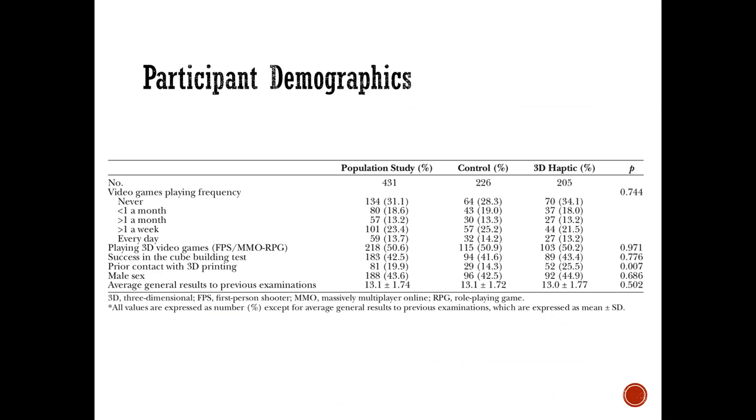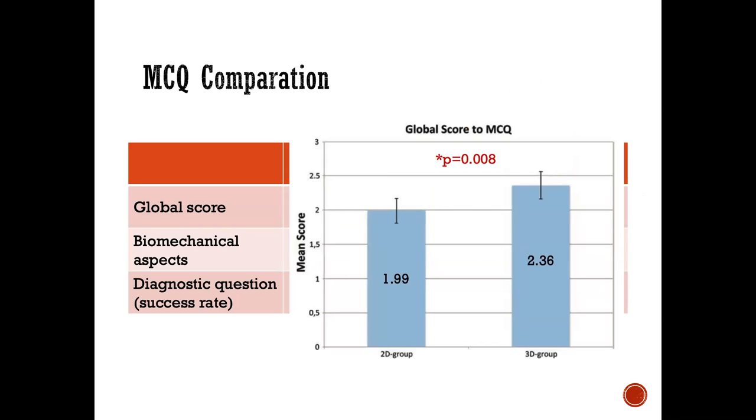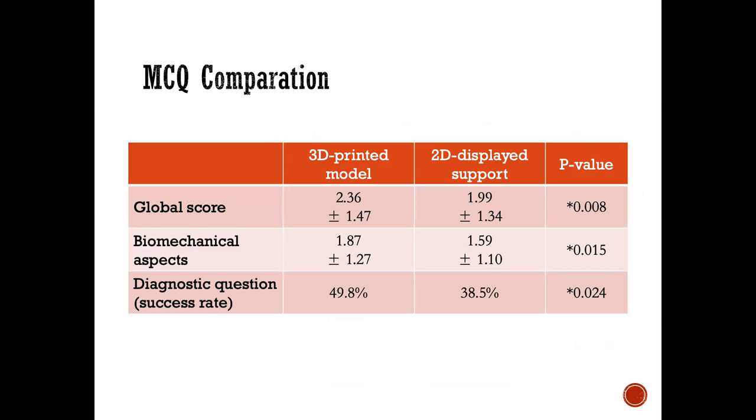Participants in both groups exhibited similar previous educational achievements and visual spatial skills. A sex-related difference was also not observed between the two groups. More students reported at least one previous contact with 3D printing models in the 3D group, and that's the only one that showed a significant difference. Regarding the global score, the 3D printed model was considered to be better teaching material compared to the 2D supports significantly. As for the biomechanical aspect and diagnostic question, the 3D printed model provided better understanding as well.